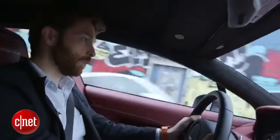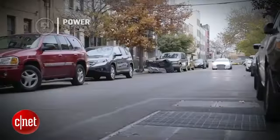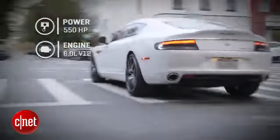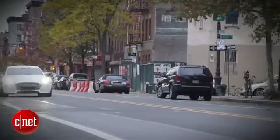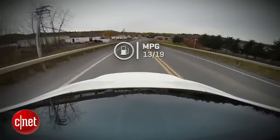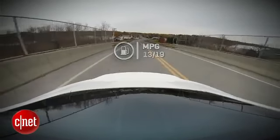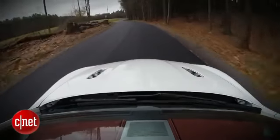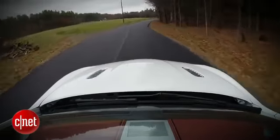So what does the Rapide S offer that the original Rapide from a couple of years ago did not? Well, we've stepped up about 80 horsepower this time. We're up to 550, which is pretty healthy out of the V12. It's also a very thirsty car. The EPA rates this at 13 miles per gallon city and 19 highway. Our testing, which included a mixture of both, found us coming in much closer to the low end of the scale, just over 14 miles per gallon.